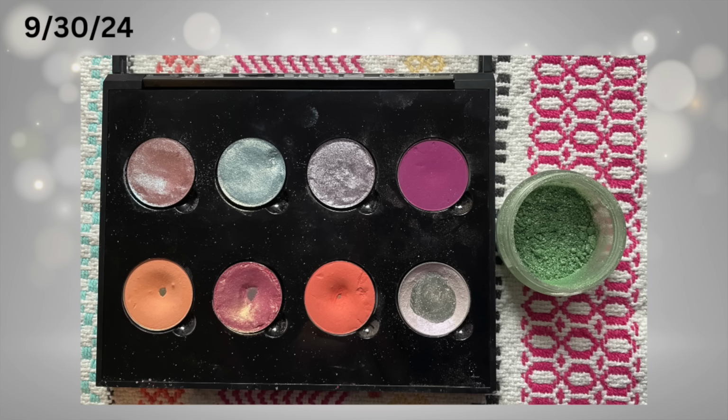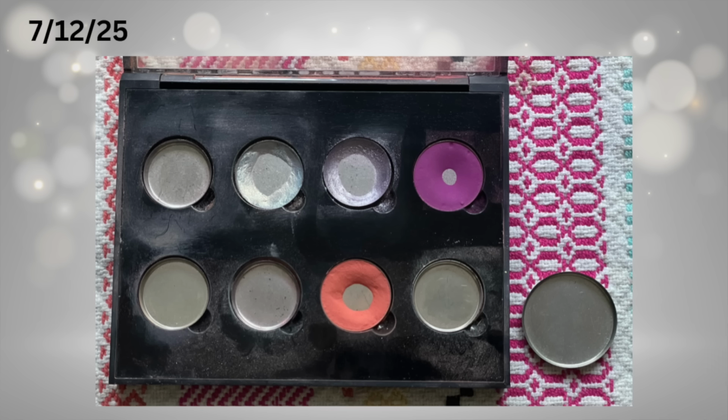I took this photo on September 30th of 2024, so just over 9 months ago, and today that set of eyeshadows looks like this. Huge difference, huge difference. I've actually been able to finish 5 of those eyeshadows, and now only 4 remain, 2 of which are very close to being finished. Now let's go over each individual eyeshadow and show you the progress from when they were brought into the project to what they look like today.